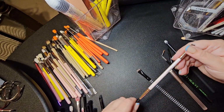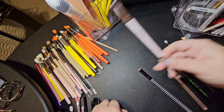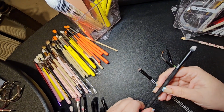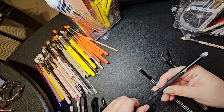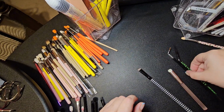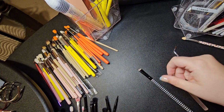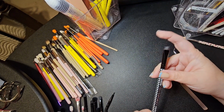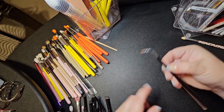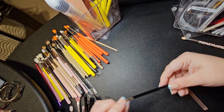We have this Beauty Creations RC19 dual-ended. I'm going to declutter. I have a Moda BMX 420 detail brush. Going to keep. We have this Lovecraft Beauty angled liner. I'm going to put in the maybe pile. Same with this kind of angled one from Lovecraft Beauty. We have a Sigma bent liner, B12, keeping.